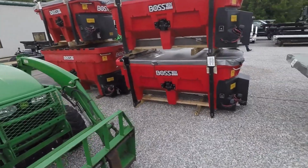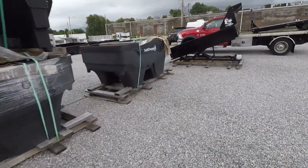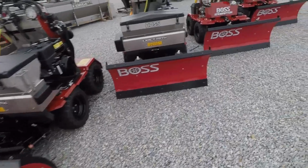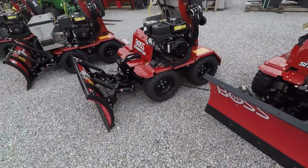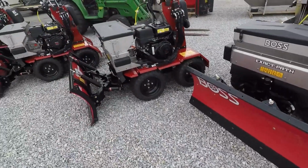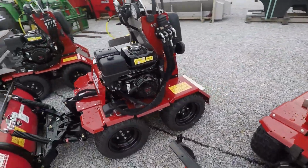And don't forget salt spreaders, poly and stainless steel, Boss and Salt Dog. Also dump inserts, they can do steel or stainless. Check these out too, all you guys that do sidewalks. Maybe you have a school district, you take care of a hospital. These little guys are pretty sweet. Got a spreader box on the front if necessary. Pretty much a stand-on sidewalk machine right there.